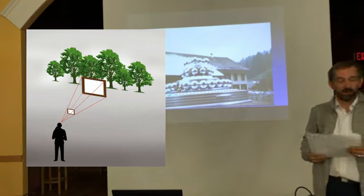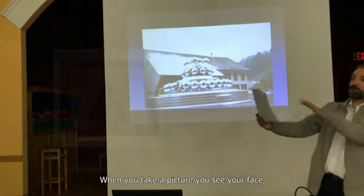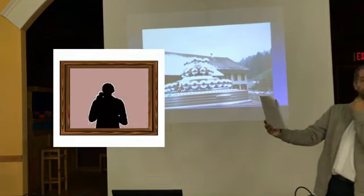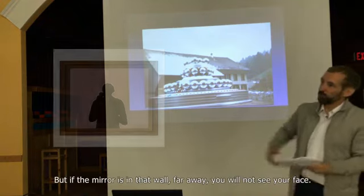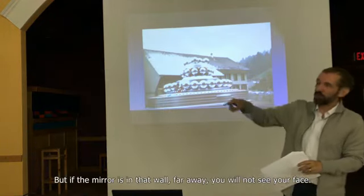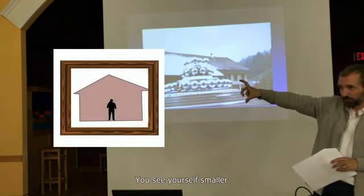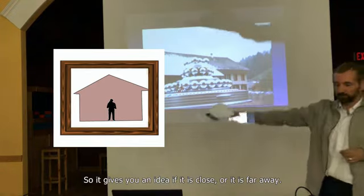You don't know. But if the frame has a mirror, when you take a picture, you see your face in the mirror, right? Your face is big, so you say, oh, the mirror is close, because you're looking at the reflection. But if the mirror is on that wall, far away, you don't see your face, you see your whole body. So it's smaller. So it gives you an idea of whether it's close or far away.